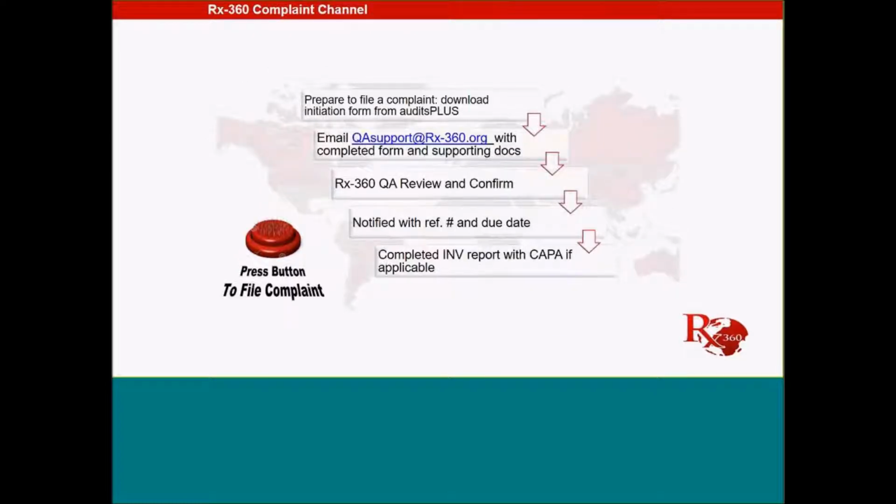The compliance, prepare to file complaints. We have recently implemented this to support any complaints. If you have a complaint, we ask that you email QA support@rx360.org with completed form and support docs. Rx-360 QA reviews and confirms. Notify with reference number and due date. Completed investigation report for CAPA if applicable. And these forms, you can find them in the AuditsPLUS database. They're located under the documents.